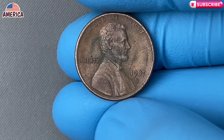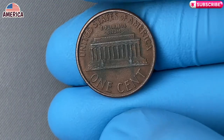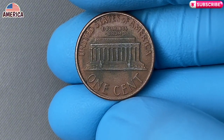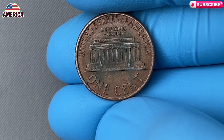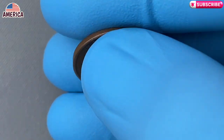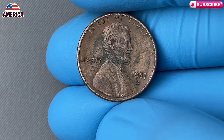So, the next time you're sifting through your pocket change or going through an old coin jar, don't overlook the 1987 pennies you find. Take a close look at them. Is there a double die error? Is the coin in perfect condition? If so, you could be holding onto something truly valuable.